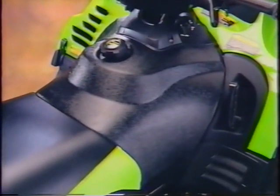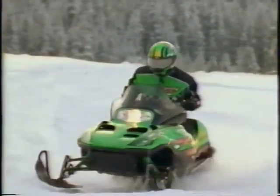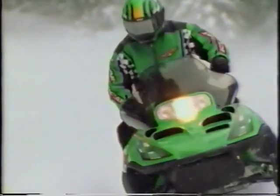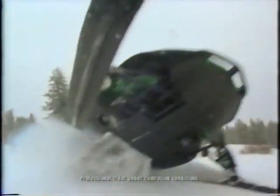Plus, we added a newly shaped 12-gallon gas tank to these lean green machines to better balance range and driver ergonomics. So if you're looking for a sled that'll chew up the competition and spit them out, check out the new ZRs, because these wicked twins are truly what snowmobiling's all about.